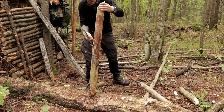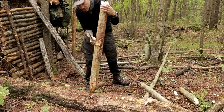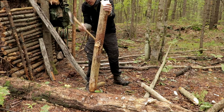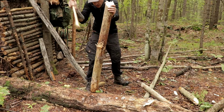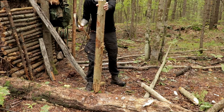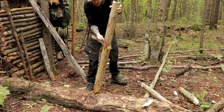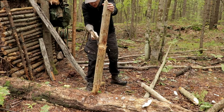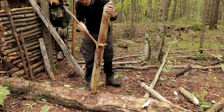And just work at it around. I'm putting this on a log on the ground here. Beneath it, you can just put it right on the ground, but I like to work on a log. Gets it up higher and doesn't have as much give, although this log has a lot of give. She's old. So you can see I'm not putting so much effort into it, just trying to mark it on all four sides.